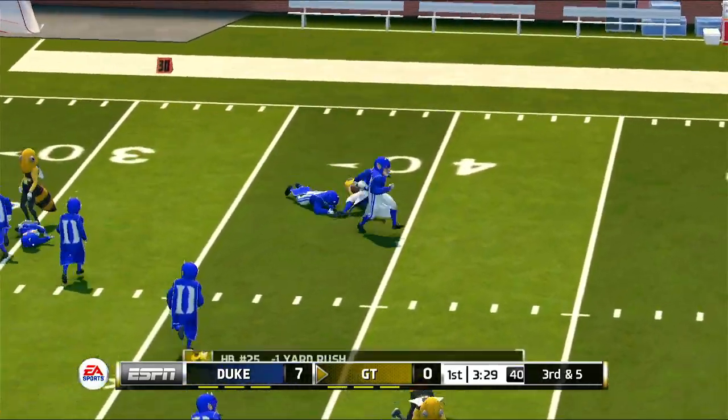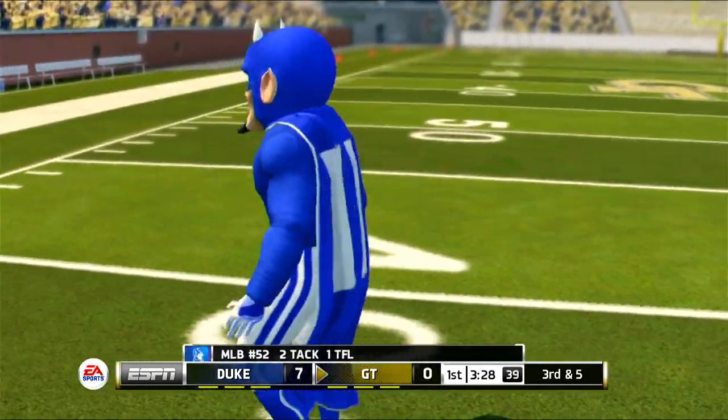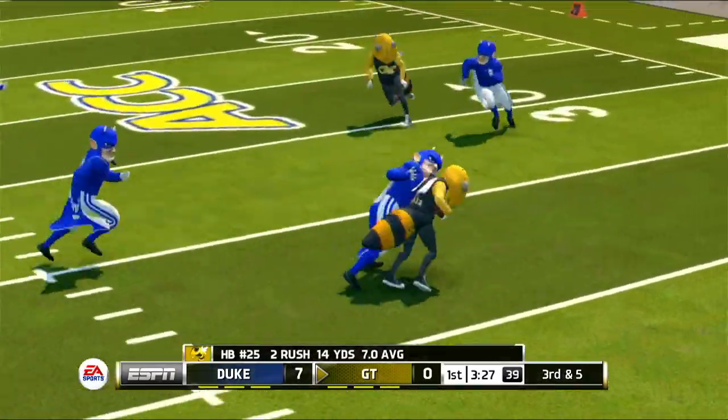And now he pitches it. He gets out to about the 38-yard line. Well, that's just a good call from the defensive side of the football. They know what this team likes to run, and they got the better of them that time.